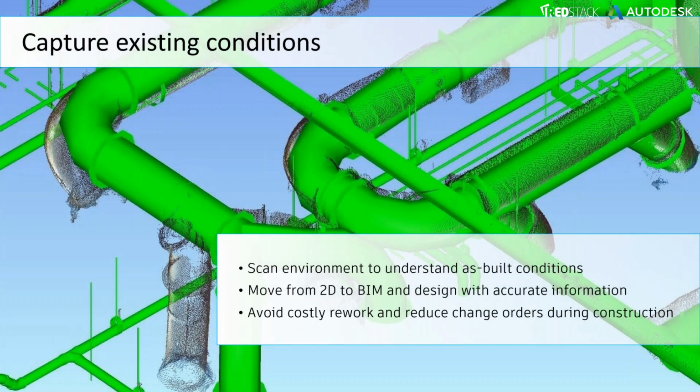So capturing the existing conditions. If you're not familiar with it, Recap is a tool that's part of the AEC collections. We can import point clouds from a laser scanner. So ultimately, you place this laser scanner in the middle of the room and you just press a button, it spins around and it shoots lasers out to where it'll hit something, and then that laser bounces back and it's recorded as a point cloud.